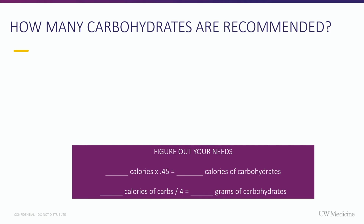So how many carbohydrates are recommended? Here in the blue box, this is where you can figure out your needs, and I'll walk you through this. But if you're able to take time right now to fill it out, write on a piece of paper if you don't already have these numbers. If you need your calorie goals, you can always talk to either your dietitian or your doctor to get your calorie goals so that you can figure out how many carbohydrates you need per day.